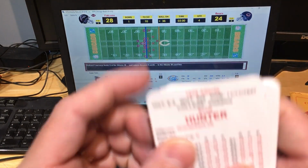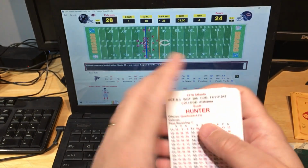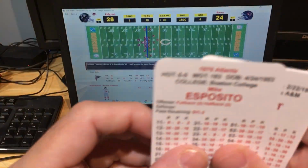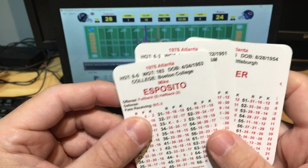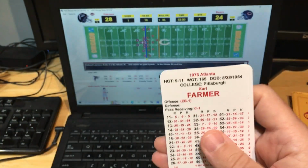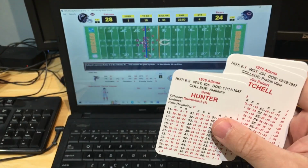So Falcons bring out their main offense of Scott Hunter, Hopper Jenkins, Haskell Stanback, Bubba Bean, Jim Mitchell, John Gilliam. You know what I'm going to do is I'm going to play a little APBA ball with this team, because they have a couple pretty decent sub halfbacks and fullbacks. Billy Pritchett is loaded up with 4s. Mike Esposito is not too bad either. So I'm going to bring these 2 guys in for Bubba Bean and Haskell Stanback to try to maybe seal the deal here. So that's going to drop them 1 point on their offense.